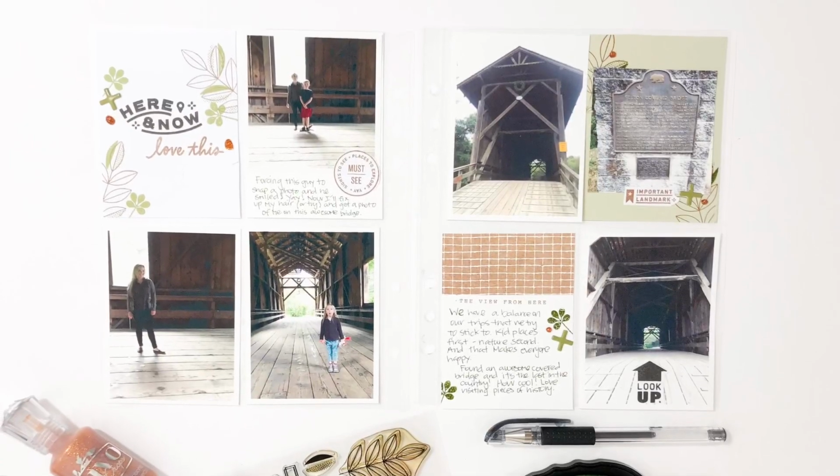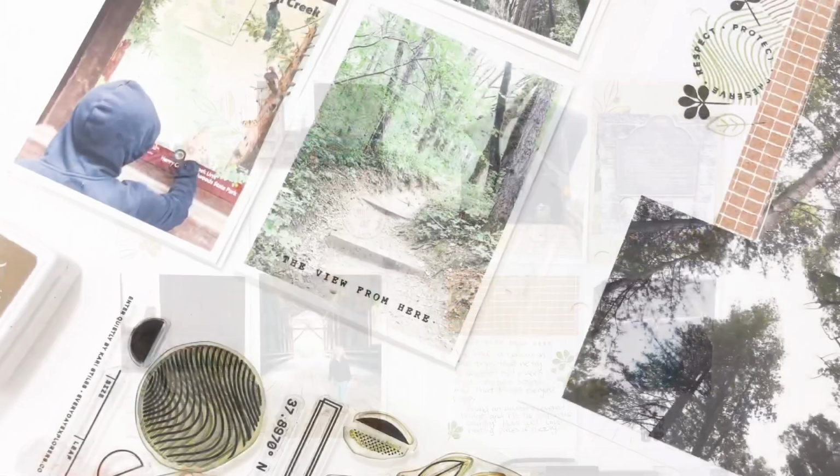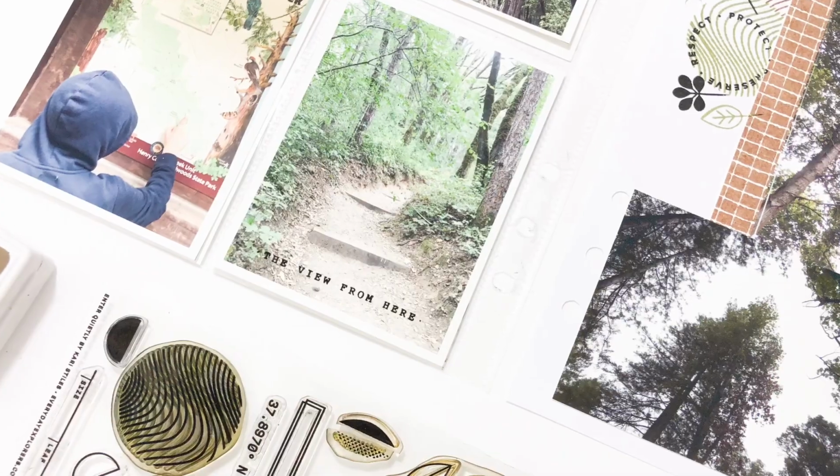And that's it. Two more pages done for this vacation. And I hope you guys enjoyed seeing these pages come together.